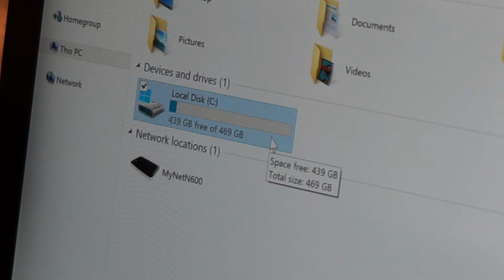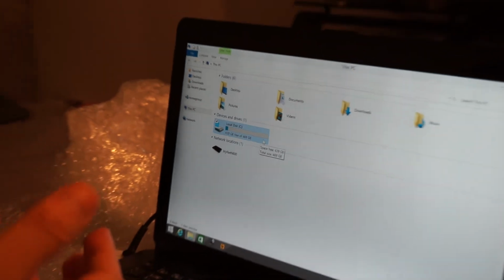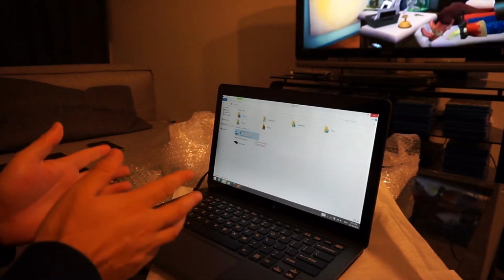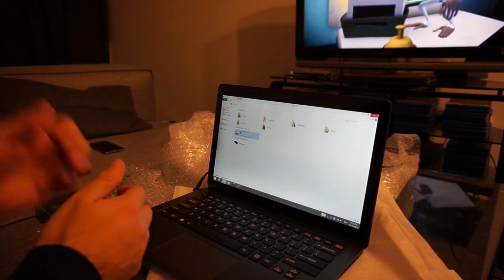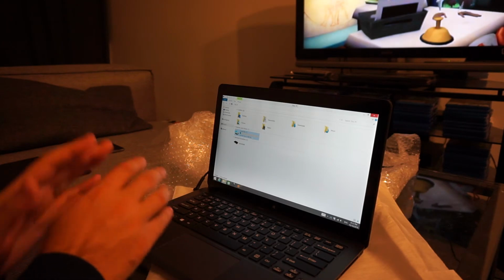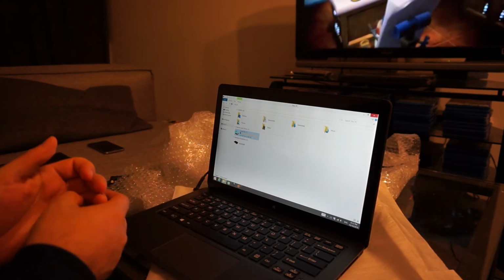It should have 512 gigs, but you know how they calculate that, 1 billion bytes is 1 gigabyte. Well, it's really 1 billion something that is 1 gigabyte. So I lost probably 50 to 60 gigs because of this calculation. So right now I have 469 gigs in total, and 439 of these gigs are free.